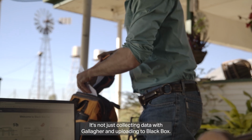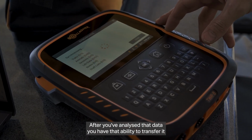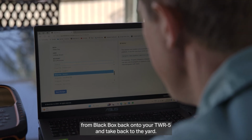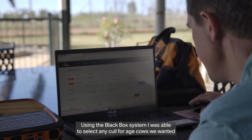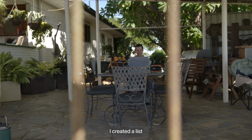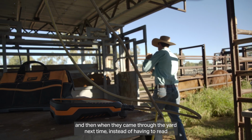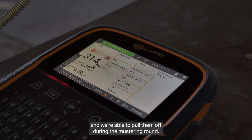It's not just collecting data with Gallagher and uploading to Black Box. After you've analysed that data, you have the ability to transfer it from Black Box back onto your TWR5 and take it back to the yard. Using the Black Box system, I was able to select any cull for age cows we wanted. I created a list, and then when they came through the yard next time, instead of having to read those old brands, it just automatically came up with an alert, and we're able to pull them off during the mustering round a lot easier.